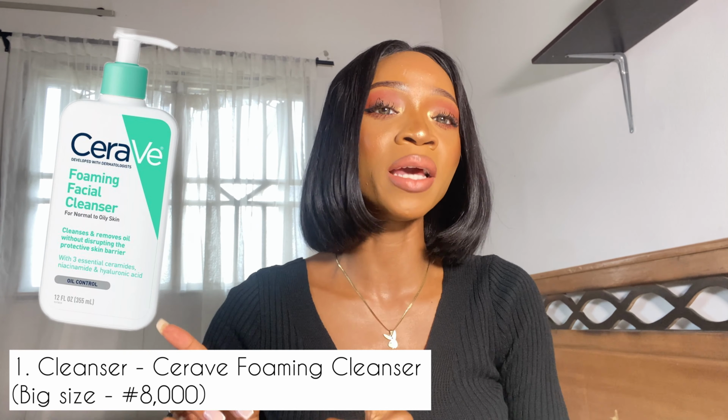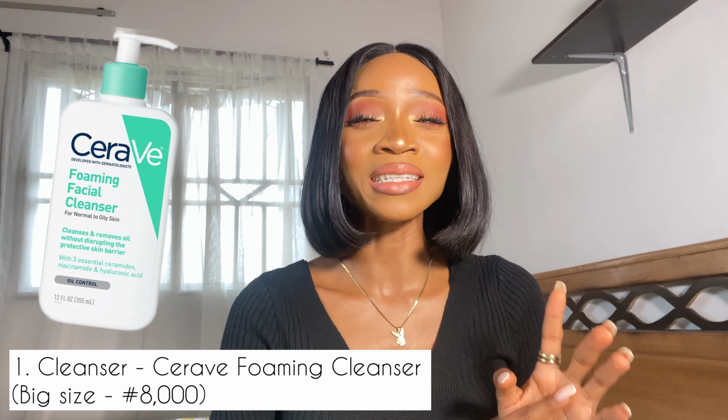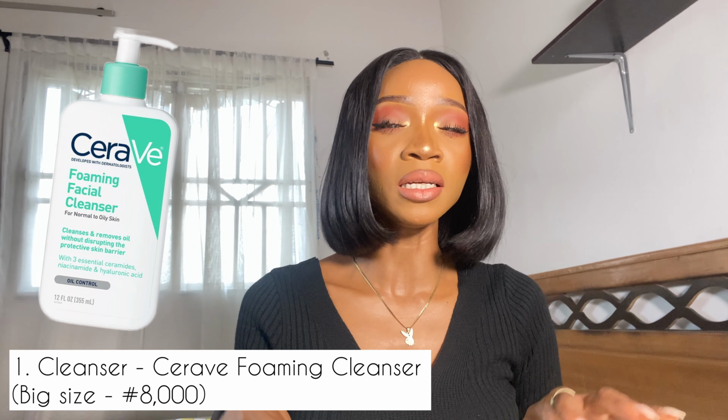I've been using this CeraVe foaming cleanser with niacinamide, ceramides, and a lot of hyaluronic acid recently, and honestly, it does not give me the squeaky clean feeling, but it has helped with my moisture barrier.